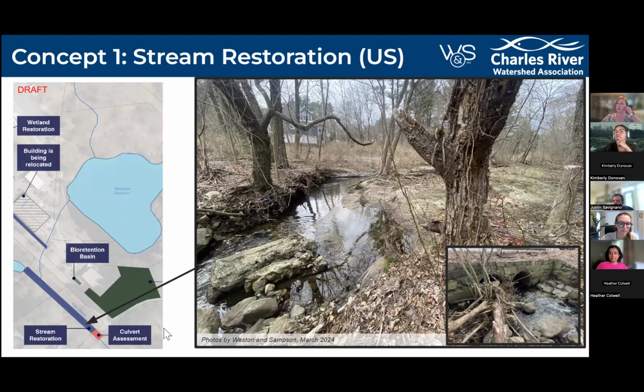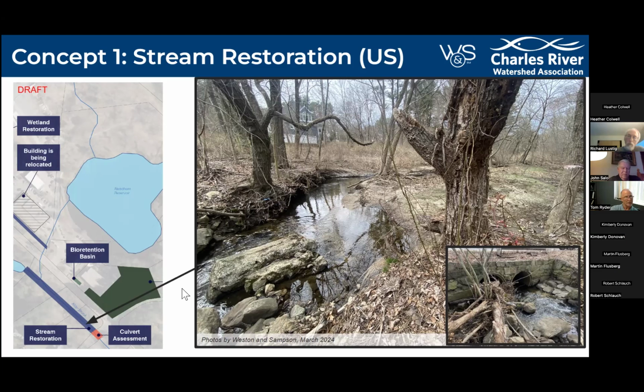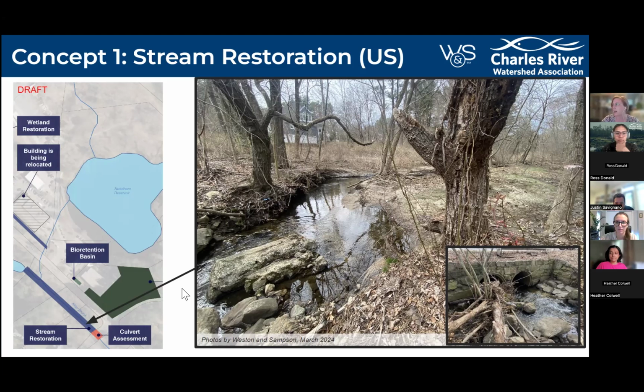So starting with the first concept. So this stem of Alderbrook here located at the South Street crossing. This photo is of the existing condition. So we took these photos at a site visit this March, and it was very evident to us the amount of sediment that was present in the stream bed.